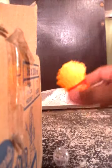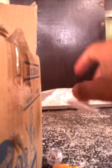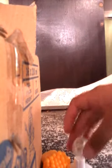Guess, any guesses? It's a French fry. You know, I don't know what this is. Yo, what is this? Bruh. And it's the bottle. It's not squeezy, but it's okay.